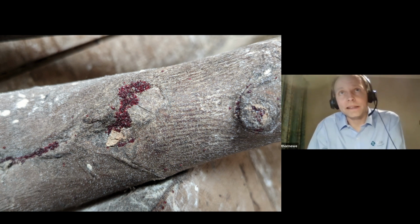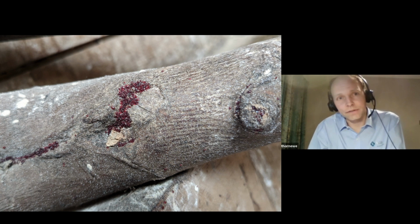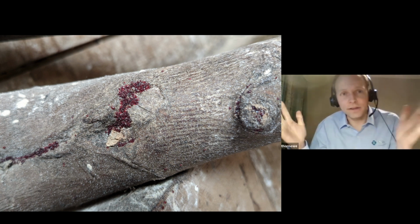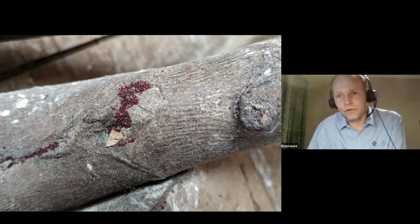Fipronil basically has a very long persistence in the bird and in the egg. So you have a residual amount of fipronil in the egg, and that's not healthy for us to eat. So simply that's why fipronil will never get a license to be used in a food production animal. It's fine in a dog and cat because we don't eat dogs and cats. But if you're putting it in a food production animal, it's not clever. So yeah, I would strongly recommend against that.